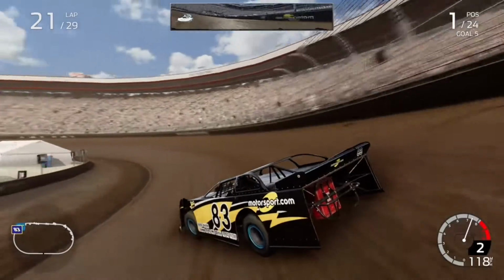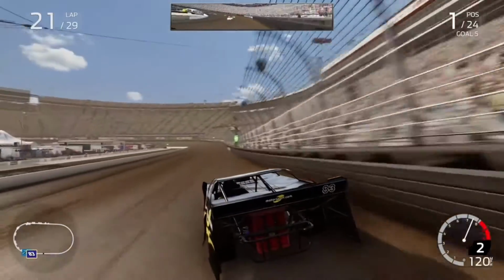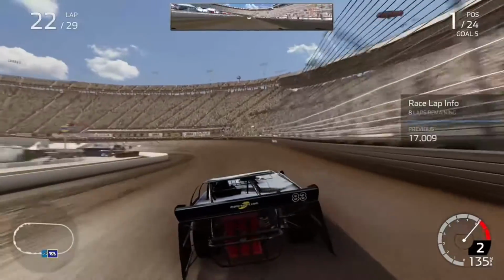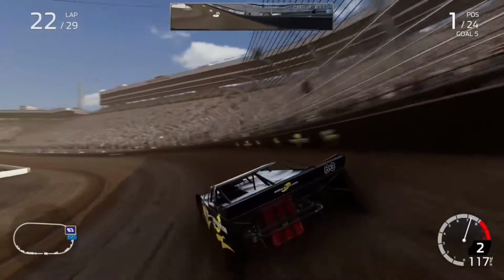Through turns 3 and 4 now, we are barely going to miss that apron, which would have almost probably sent us into a spin, losing us first position, but no, we keep it, as we're going to be really close to that outside wall.